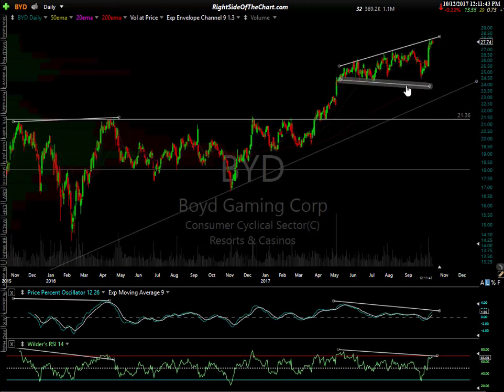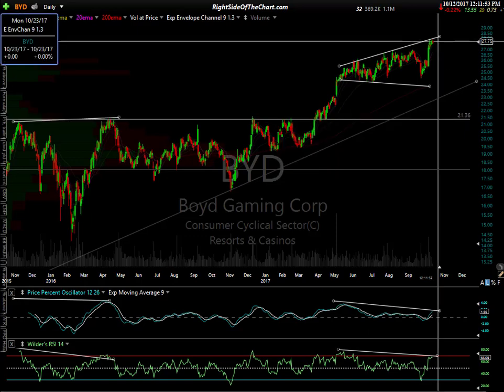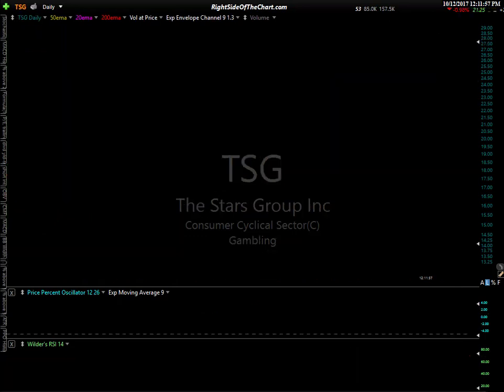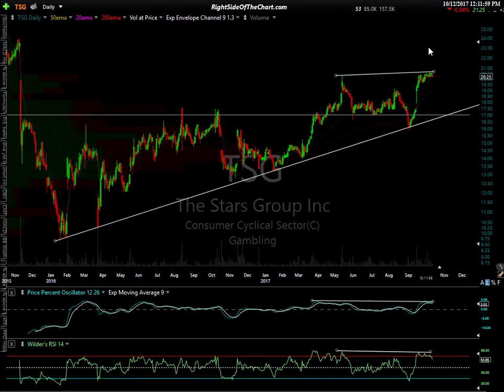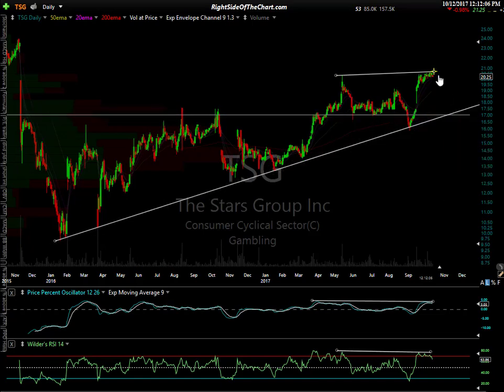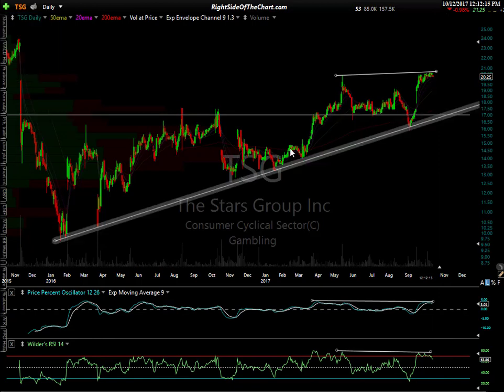BYD, another megaphone pattern at the top of it, negative divergences, and just a solid support level here around 21.36. So ultimately that one could work its way down there, and that's about a 23% drop. TSG, the Stars Group, divergent high, support down here and a trend line support around 17.05. Looks like it's been compressing in a tight range lately. So this one looks to be about a 14 or 15.5% drop if it comes down to that level, just over 17.